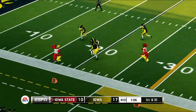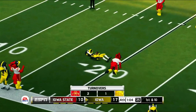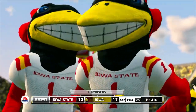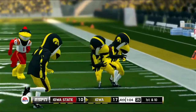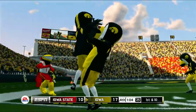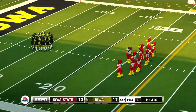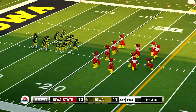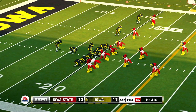Fires it quickly. And he's got it. Going the other way now. He steps up and makes a big turnover. Yeah, he just made a huge play right there. He knew what was coming all along. First and 10. Ball on the 20. A little over a minute in the game.